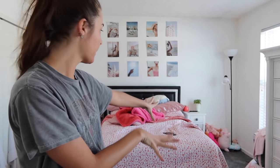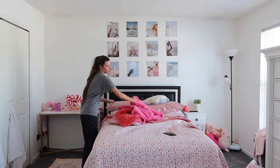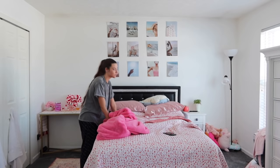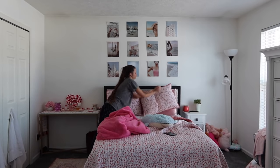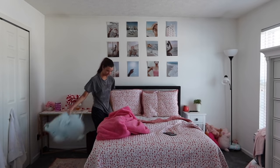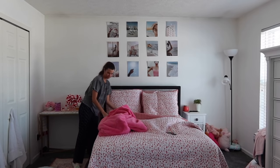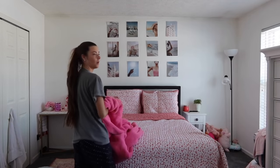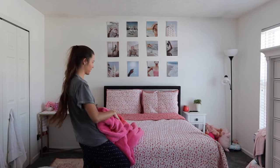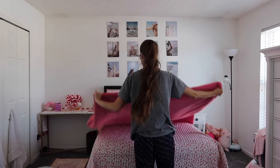We're gonna make the bed so we don't get back in it. Yeah, okay. So I washed my bedding the other day and I just love fresh bedding. It looks kind of crazy, like one's further because I have 5 pillows instead of 6, but that's okay. Gonna fold this.